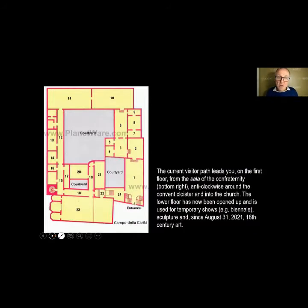So those three buildings then, the confraternity, the convent, and the church, give us the structure and why the building is so higgledy-piggledy. So you enter, and then the confraternity is where you've got number 1 in that room there. You then go through to buildings of the paintings of the Italian Renaissance, all through these areas here before you get to the 16th and then on to the 18th century. The space of the church area is dedicated to Gothic works plus some Renaissance works.